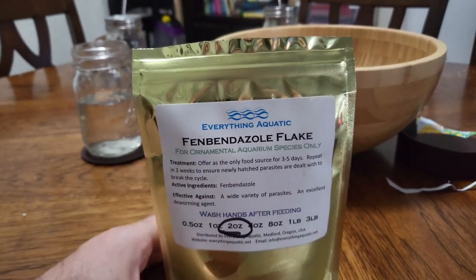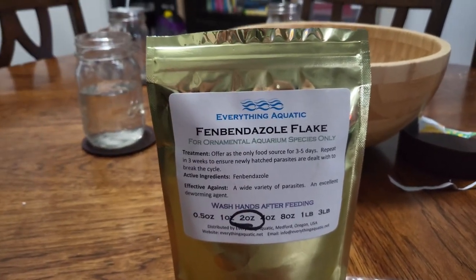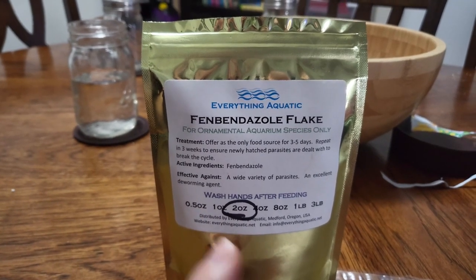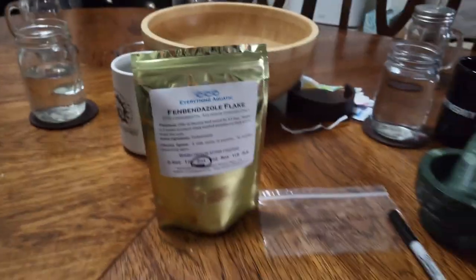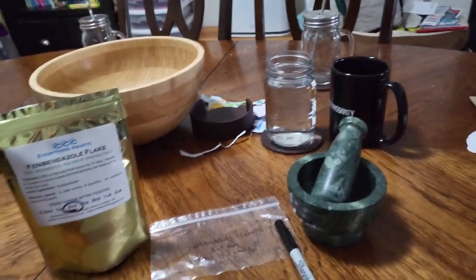So we're gonna make sure that they are free of these Camallanus worms by feeding them this food to kill it. And then after 3 to 5 days, we're gonna vacuum all the substrate really well and do a deep cleaning on all of our tanks. So that'll be fun. But why are we here right now? So right now we need to prepare the food. So preparing the food is very important.